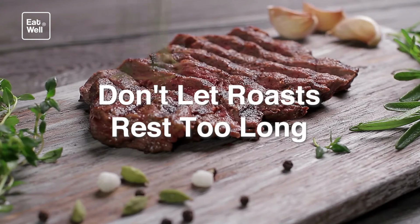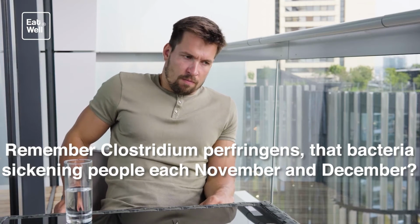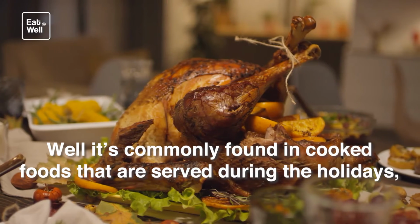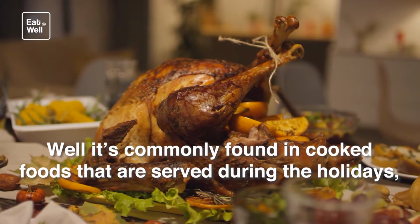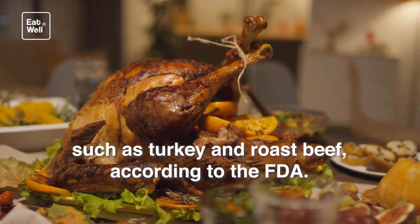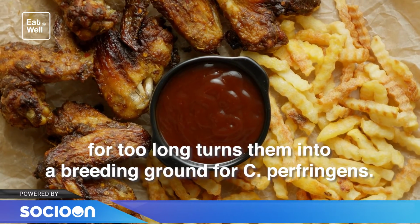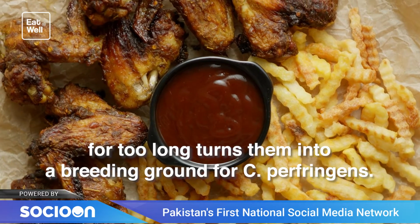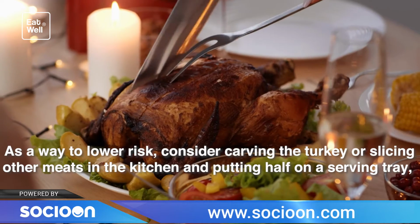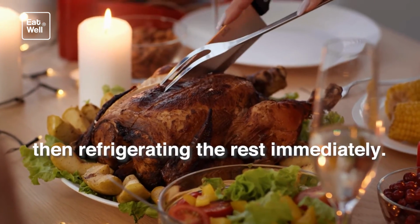Don't let roasts rest too long. Remember Clostridium perfringens, that bacteria sickening people each November and December? Well, it's commonly found in cooked foods that are served during the holidays, such as turkey and roast beef, according to the FDA. Letting these big roasts sit out at room temperature for too long turns them into a breeding ground for C. perfringens. As a way to lower risk, consider carving the turkey or slicing other meats in the kitchen and putting half on a serving tray, then refrigerating the rest immediately.